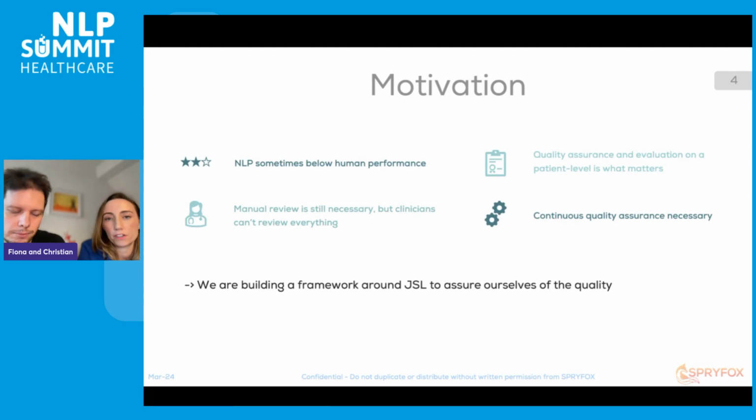So the motivation for the piece of work that we're going to present to you today was that, regardless of how good a tool is, there's always the concern that it can fall below human performance. And as I said, you need to do potentially manual review. In some cases, even if you're using NLP, a manual review is still necessary. But unfortunately, clinicians just don't have the time to review everything properly.